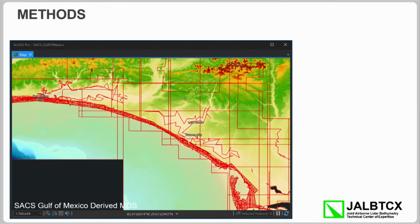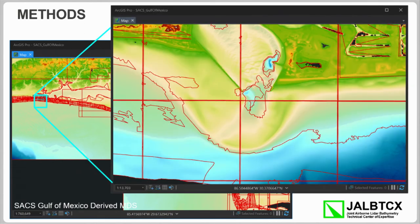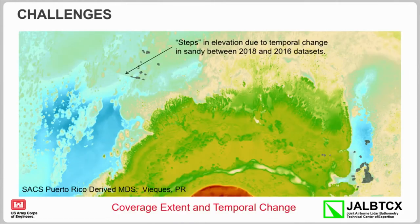Here I'm just zooming into an area between East Pass, or Destin, and Port St. Joe, really just to show that we are getting and seeing the highest resolution data there at the top. This is East Pass Inlet, where with the bathymetric LIDAR, we've got some pretty awesome sandbars. And you do see that even despite putting 22 datasets together, there are still voids in the data.